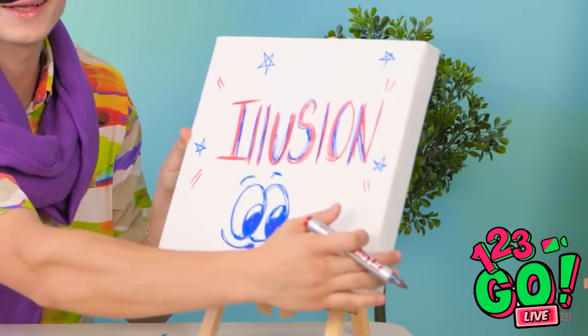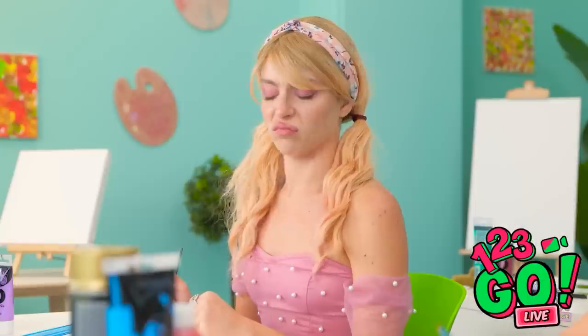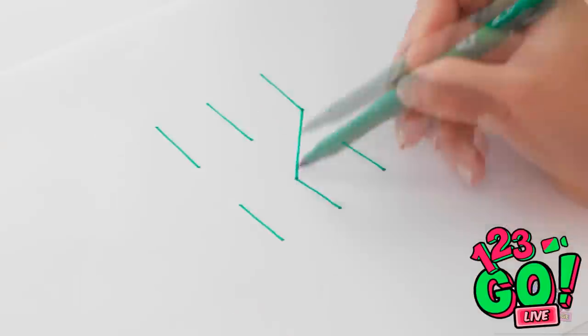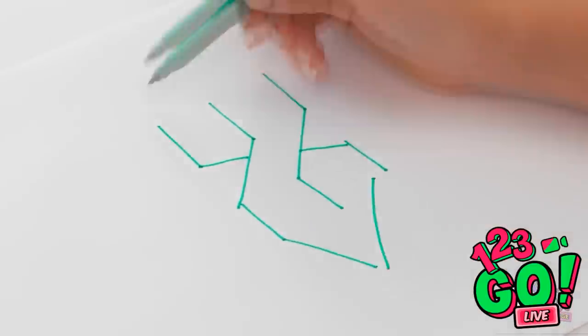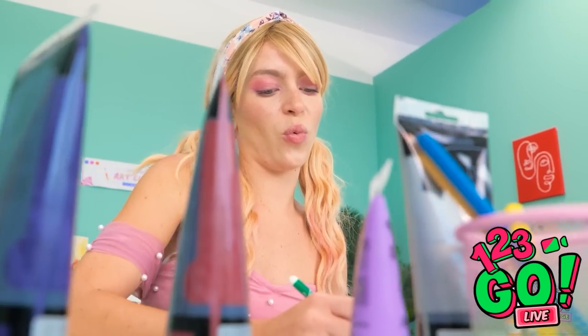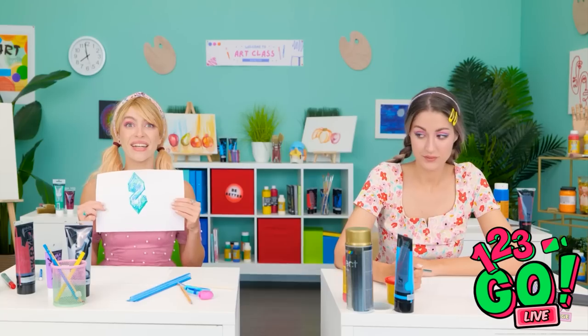Alright, class! Our next challenge is themed illusion! Now start getting creative! Okay, I think I know how to start. Oh, yep! I wish I felt inspired. A couple lines ought to work. And then I can just connect them. It's so easy, but it looks so cool! I am so gonna win this thing! All done! That's very nice. Check out what I drew!